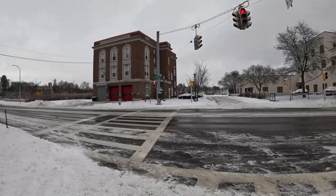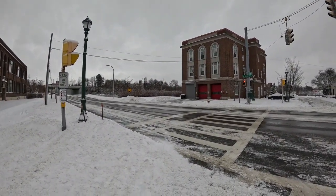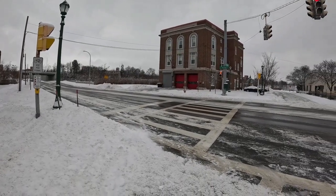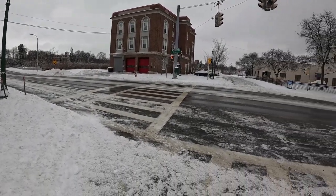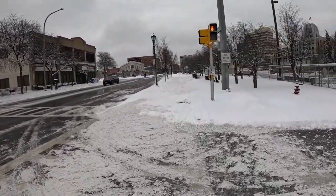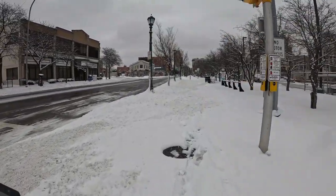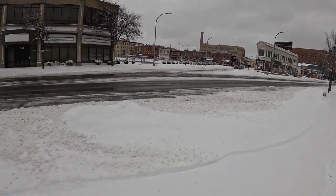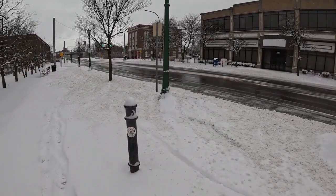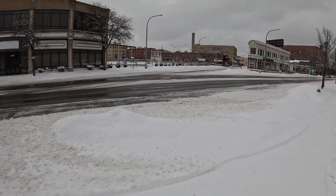Behind you here, there's the old fire station. Interstate 690 in the background. Wallace Street was the one we were just on. So, alright, so you know where we are. There's the old fire station, and right there is Dinosaur Barbecue.